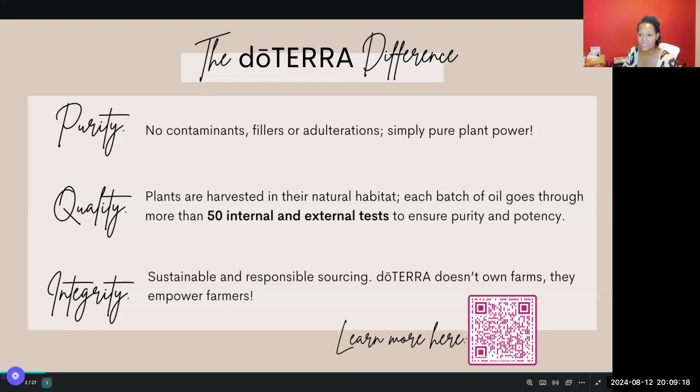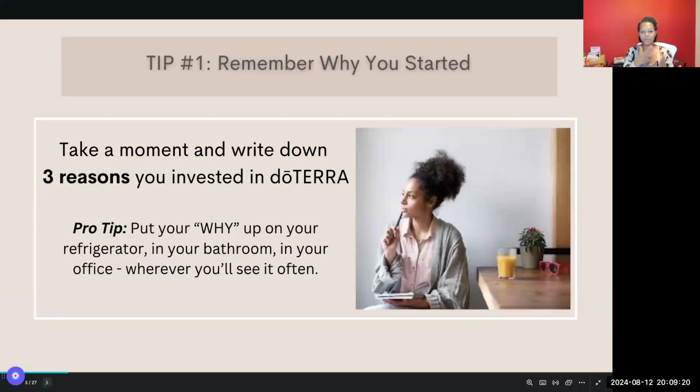If you just got your products or you're waiting for your products, I want to give you a few tips. The first tip is to remember why you started. Sometimes we make purchases like this and then we wonder, why did I spend $200 on essential oils? I don't remember. There's a reason why you've invested in doTERRA. Be very, very clear on that.